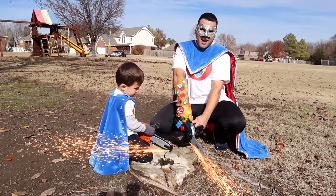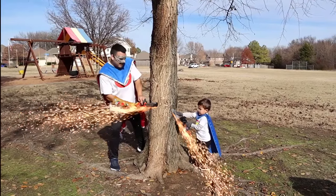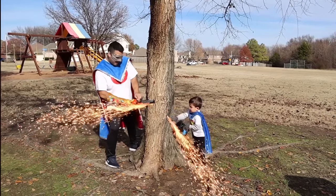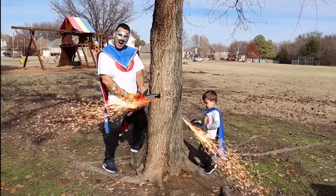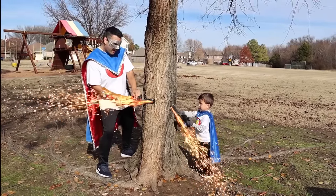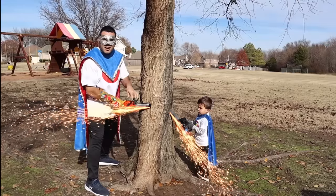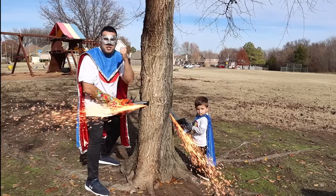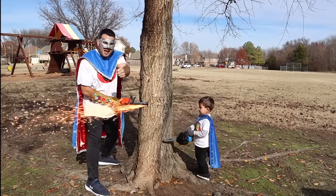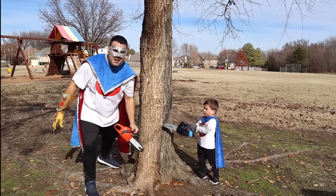Great teamwork. A tall tree is next. Whoa, look how big this tree is. Come on, Super Kid, help me out. Super Crew chainsaws to the rescue. Do you hear that, Super Kid? The excavator! We're about to get to work! We're doing our job awesome! Okay, Super Kid, let's get out of here, come on!